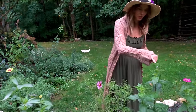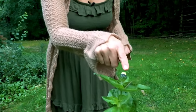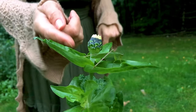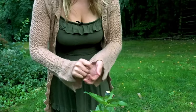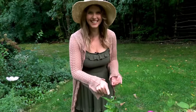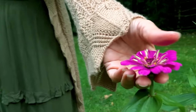Oh, look at this enormous grasshopper. Can you see him? He's right here on our zinnia. I love the, oops, sorry. See, I just apologized to that grasshopper. I love the buds of zinnias. I think they look like little dragon's eggs. Don't you think? I just love the way they look. And then this zinnia here is really beautiful. I think it's called the violet something.